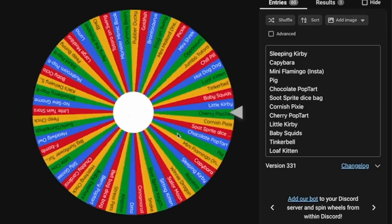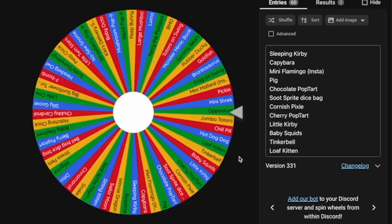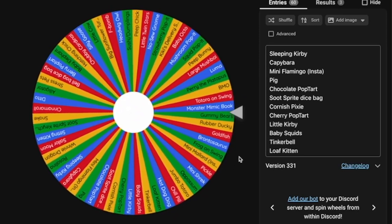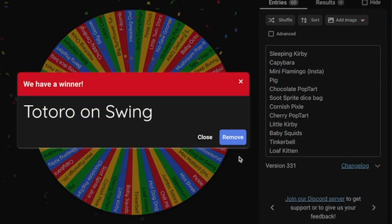Okay, spin number 3. Round and round it goes, where it stops, nobody knows, unless you've seen this video before. Then you know. Oh, a Totoro on a swing. I've never made these before.